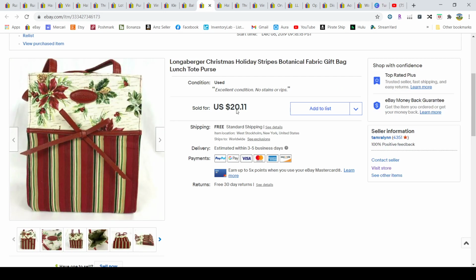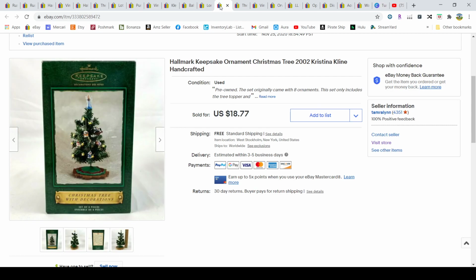I just have to say, that's really odd, $20.11. I don't know really where the 11 came from. It's almost like I must have had it on sale at one time and it stayed at the sale price. That's very odd. I don't price things like that normally.